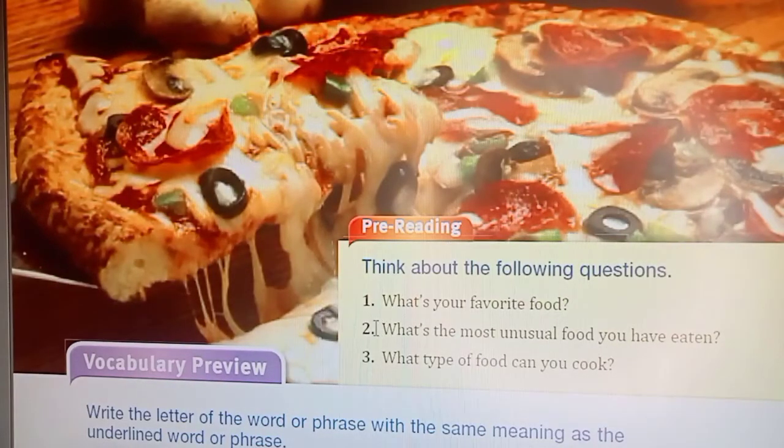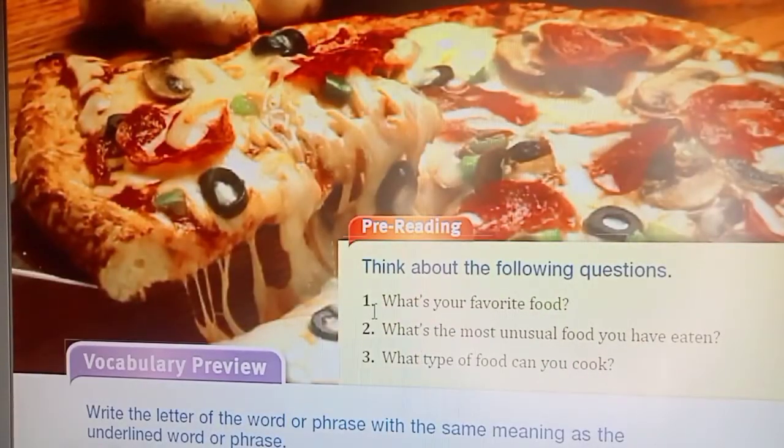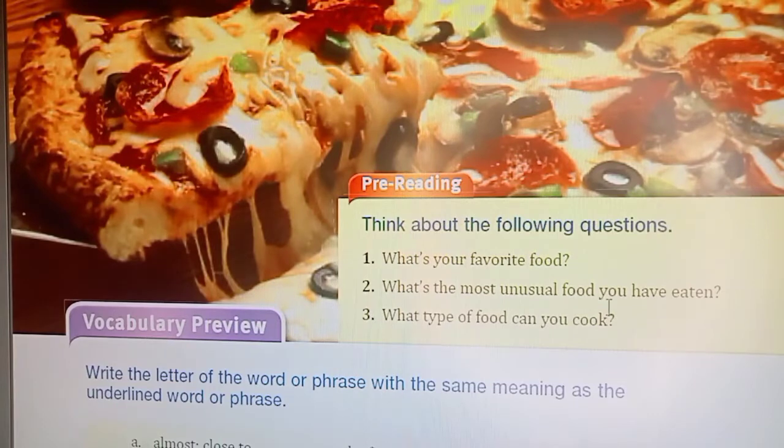The next question, number two. What's the most unusual food you have eaten? About myself, the most unusual food I have eaten is Ebrit Laguza. Another person may say, the most unusual food I have eaten is fried insects. Oh my God, yes, that's right.